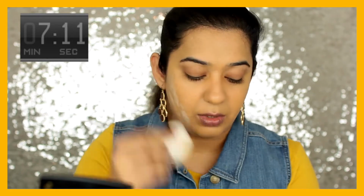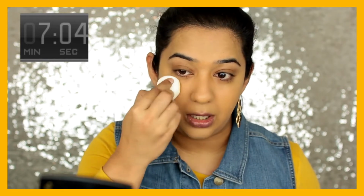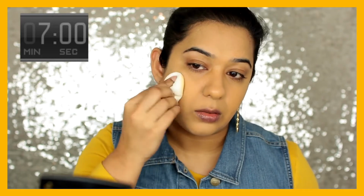Okay. I think that looks pretty good. I have one mark right there. Something here. Going to set everything in place with the RCMA No Color powder. I know this will look crazy, but I've been trying it for a few days now. And it really sets my makeup in quite nicely and gives a nice coverage.